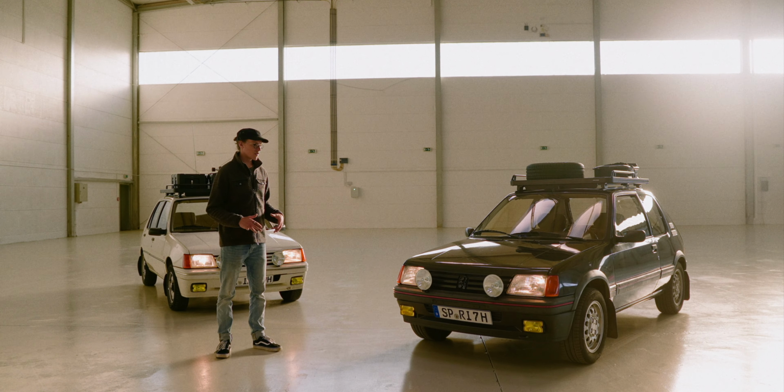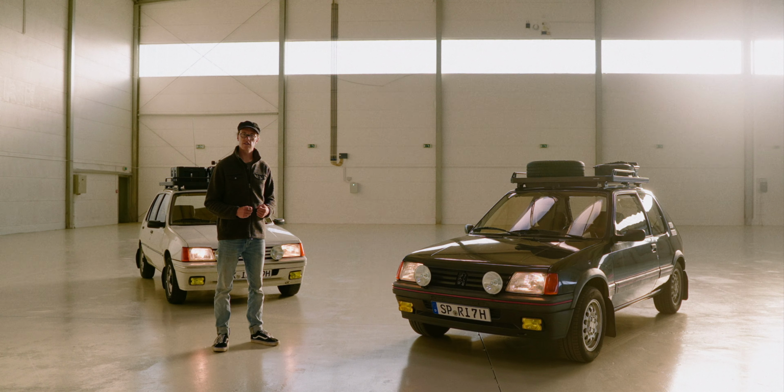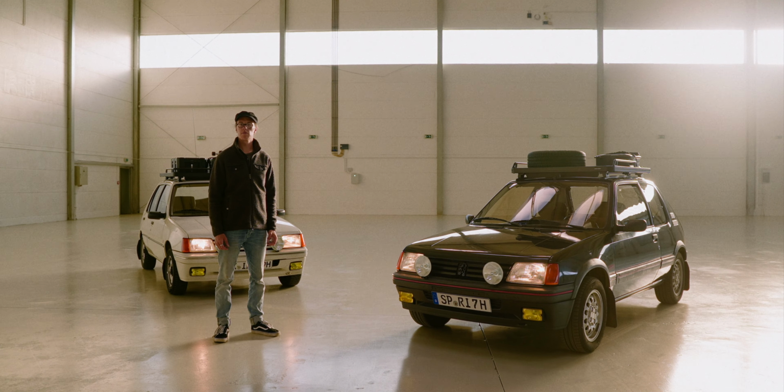And what we've proven with this trip, at least to us, is bloody hell, a French economy car from the 80s can be the most fun vehicle you can have. And you can haul ass with them.